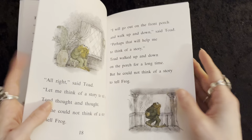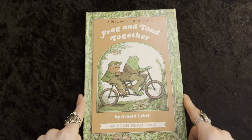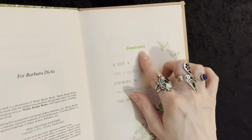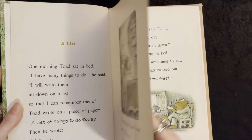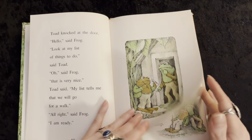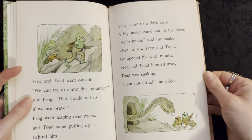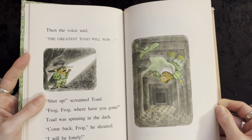Oh my gosh, I have another one. I wish I could read this to you. Frog and Toad Together. This printing has this metallic green text. It's pretty neat. It's cool. Oh, the snake. I love it. I love Frog and Toad.